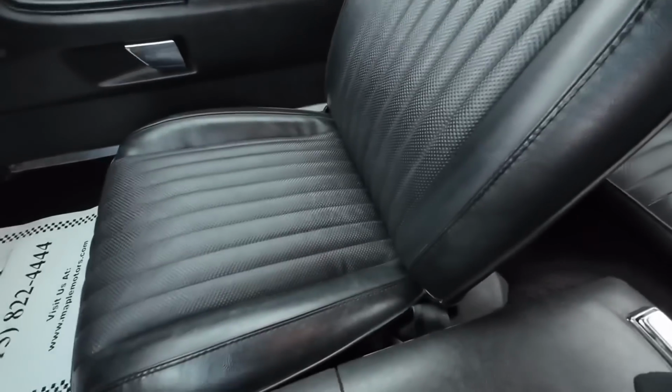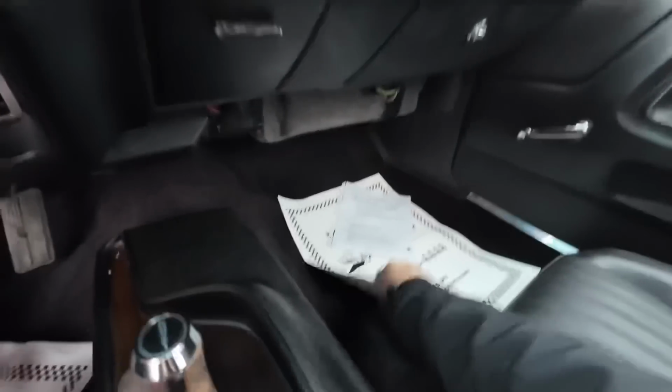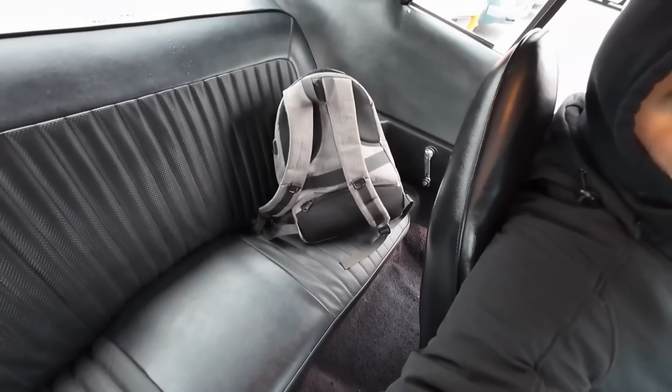Looking around the interior. Sheet clean. The carpet looks actually like it's been replaced. It's not bad. At some point it's been replaced. Back seat. I got my bag full of goodies.